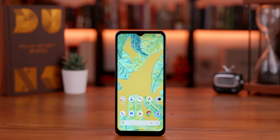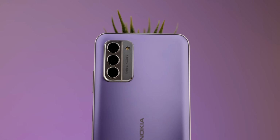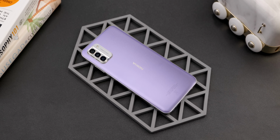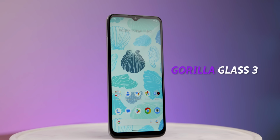As far as the design is concerned, you'll see some similarities here, but even the camera setup on the back is completely different. Build quality wise, this phone is really robust. It's got a polycarbonate frame. It's really solid, no creaking, no bending whatsoever. So robust, typical Nokia design. You have plastic on the back, but Gorilla Glass 3 on the front. But bear in mind, the screen protector is not pre-installed.